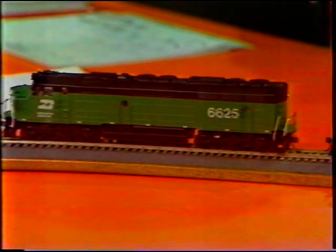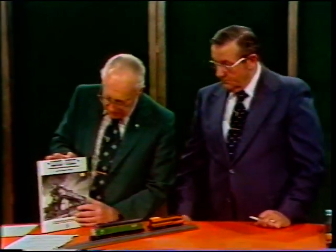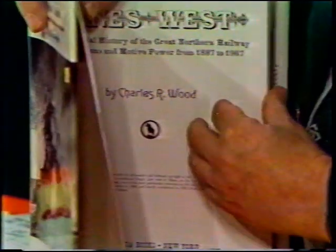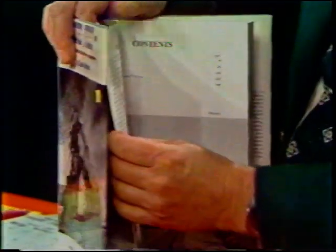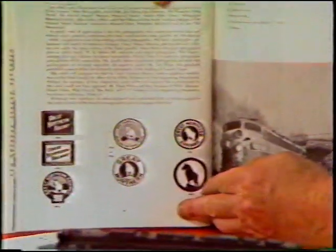Now, I'd like to show you a book called Lines West, and I'd like to call attention to the fact that it is on the Great Northern Railway, and we'll page in here, Dick, just a little bit, and I hope I find that introduction. There we are. I wanted you to cover these little emblems for just a little bit.